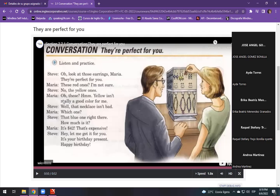Okay, again. Oh, this. Yellow isn't really a good color for me. The second part. Yellow isn't really a good color for me. Yeah. But try to repeat after me. Yellow isn't really a good color for me. A good color for me. Ahora, one more time. Yellow isn't really a good color for me. That's right. You are doing great, guys.